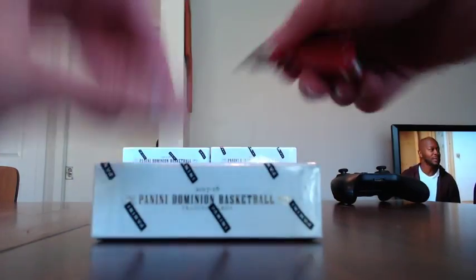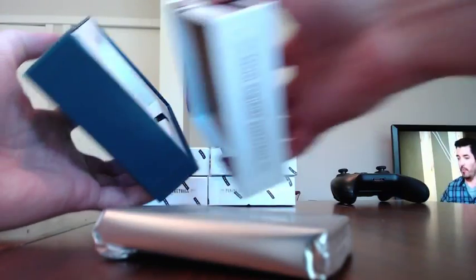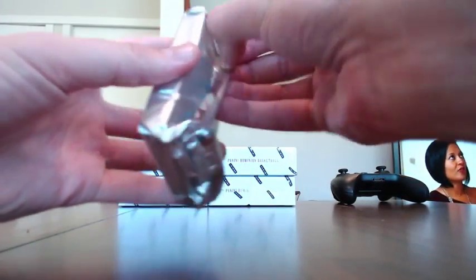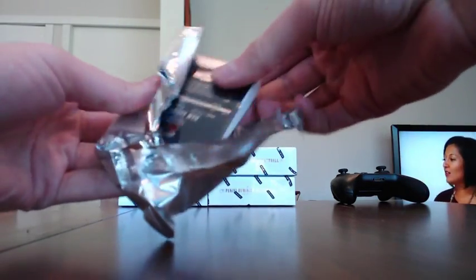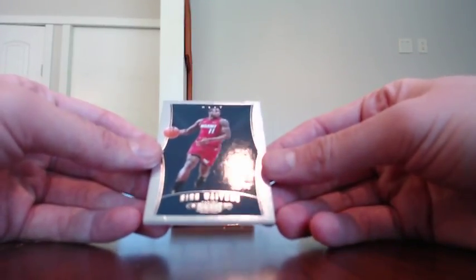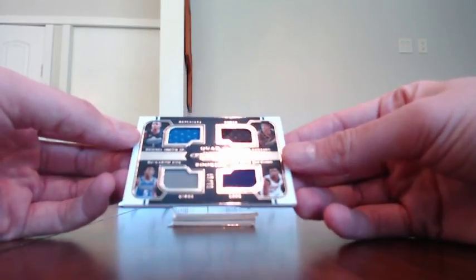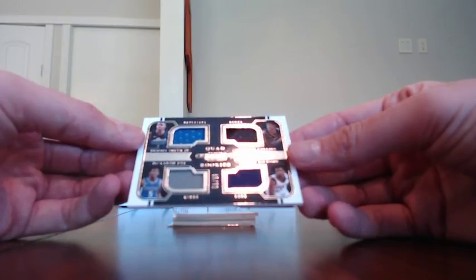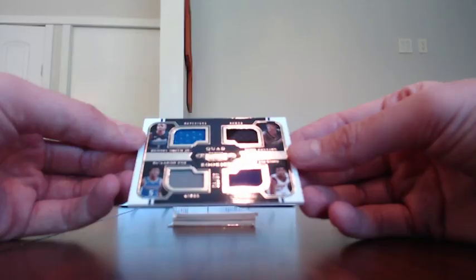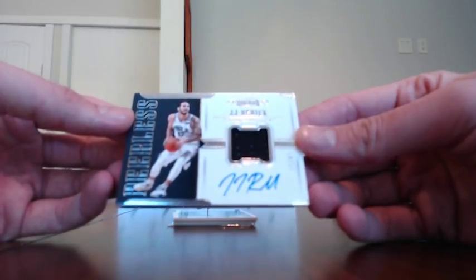Okay, here we go with box number two. First card, we've got a base of Dion Waiters for the Miami Heat, 29/75. Our quad, Dennis Smith Jr., John Collins, De'Aaron Fox, and Josh Jackson. So that'll go between the Mavericks, the Hawks, the Kings, and the Suns. That's 56 out of 99. Up next, we've got a jersey autograph, 35 of 49, of J.J. Redick for the Philadelphia 76ers.